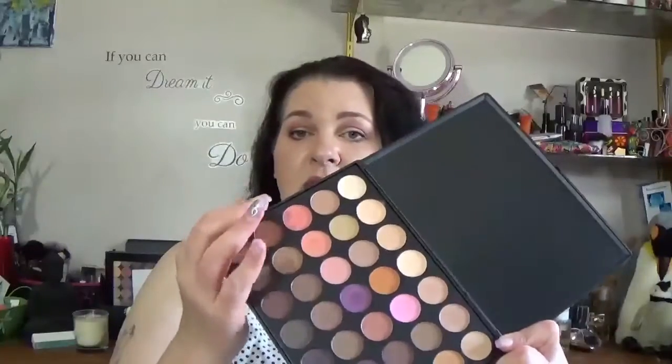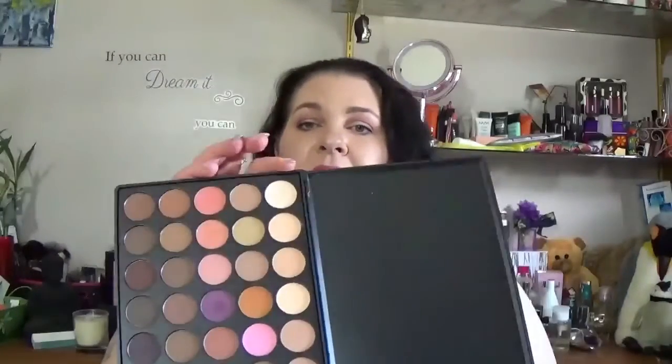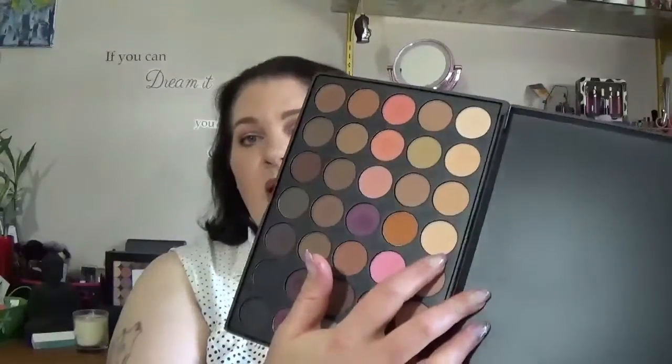But they are so pretty, and I think a couple of these colors could possibly be dupes for colors in the Sweet Peach palette, because if you look here in this row, these three colors are peachy pinky colors. They're not straight up pink, they're peachy colors, and I'm actually wearing this one, and then I've got it with this one, and this is the brow highlight.